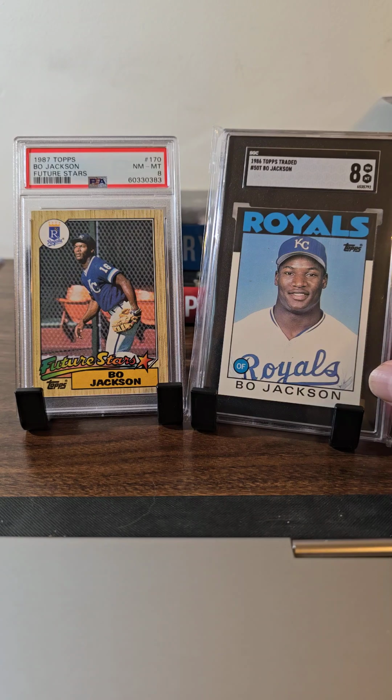He was a generational talent, probably one of the best running backs I'd ever seen in college. Herschel Walker was awfully good in the early 80s with Georgia, but Bo Jackson just kind of took it to a different level. And I can remember thinking when he went to play baseball, what a waste, because we had no idea of his baseball talent.